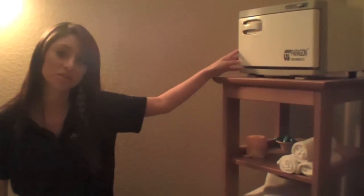We also do have towel warmers in our therapy rooms. These towel warmers are incorporated into some of our add-on services that we offer, like our deep heat muscle therapy, which is something you can add during your session that day, and it just enhances your session and makes it even more relaxing for you.